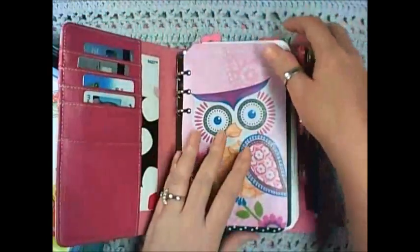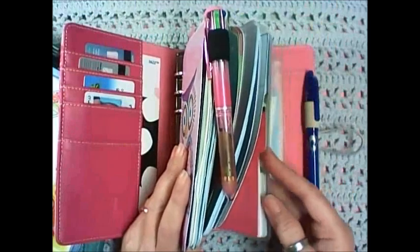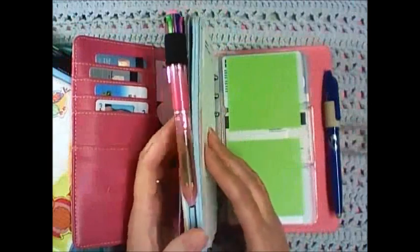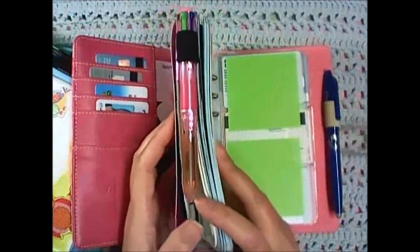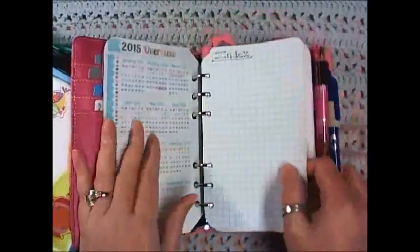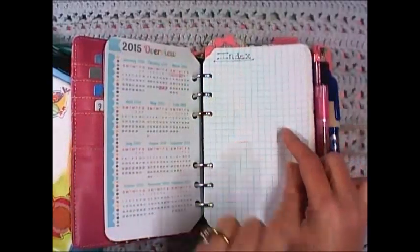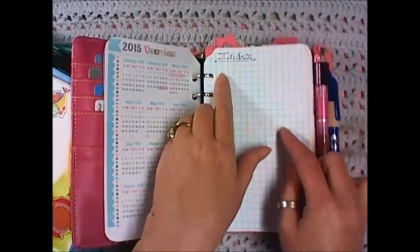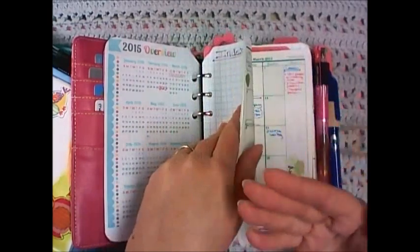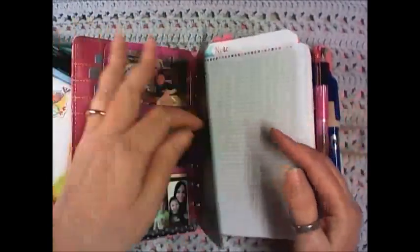As far as everything else that's in here, it's mostly blank paper because I have made it into my bullet journal. Besides this monthly calendar, at the very front, I have the 2015 overview. I did put an index page in here, but I will not be using this because I indexed everything in front of the Hobonichi. And all of this is going to end up in the Hobonichi, so this is kind of pointless for me. I should probably take it out.